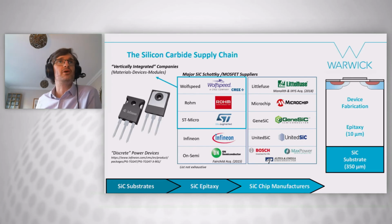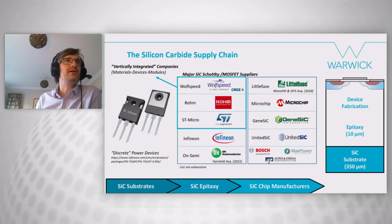Rohm and ST Micro, Japanese and French-Italian companies, they are also fairly well vertically integrated because of their acquisitions, and so they are two of the bigger suppliers. ST have the contracts with Tesla and with a number of other big automotive suppliers. Also big suppliers in this market, Infineon and onsemi, who bought Fairchild in 2015.